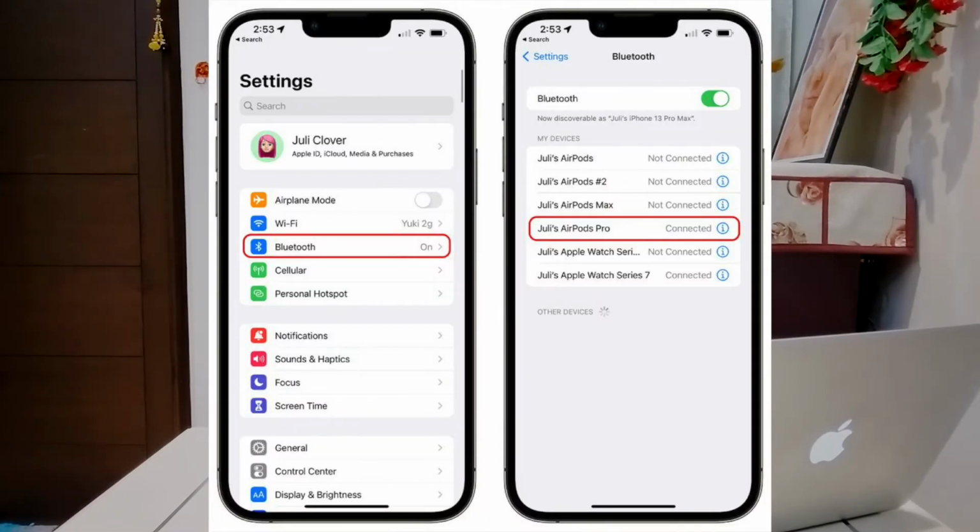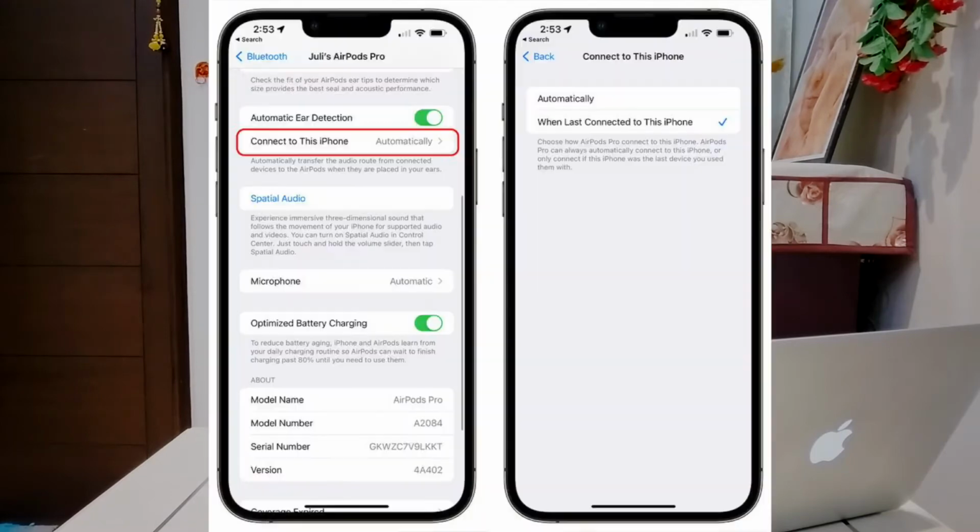For that, firstly you have to make sure that your AirPods are connected with your iPhone. If your AirPods are connected with your iPhone, then go to Settings, then click on Bluetooth, and you will see your AirPods name. Beside that, you will see an eye icon. You have to click on that eye icon. Then from there you will see an option called Connect to This iPhone. When you click on that, there you will see two options.